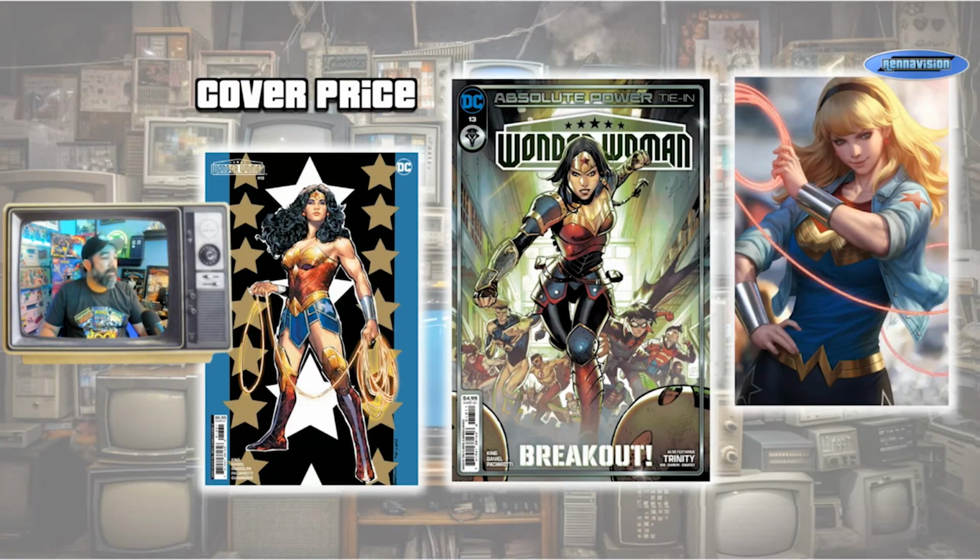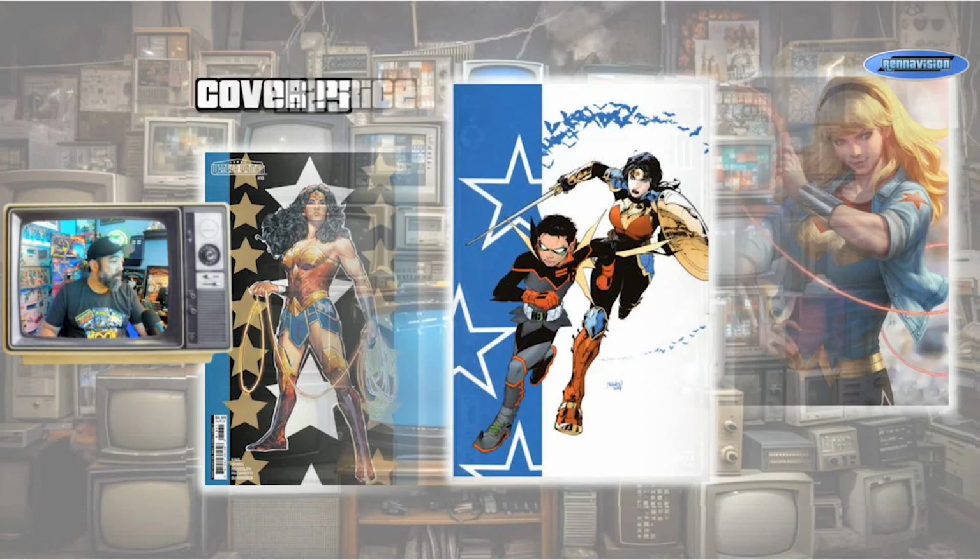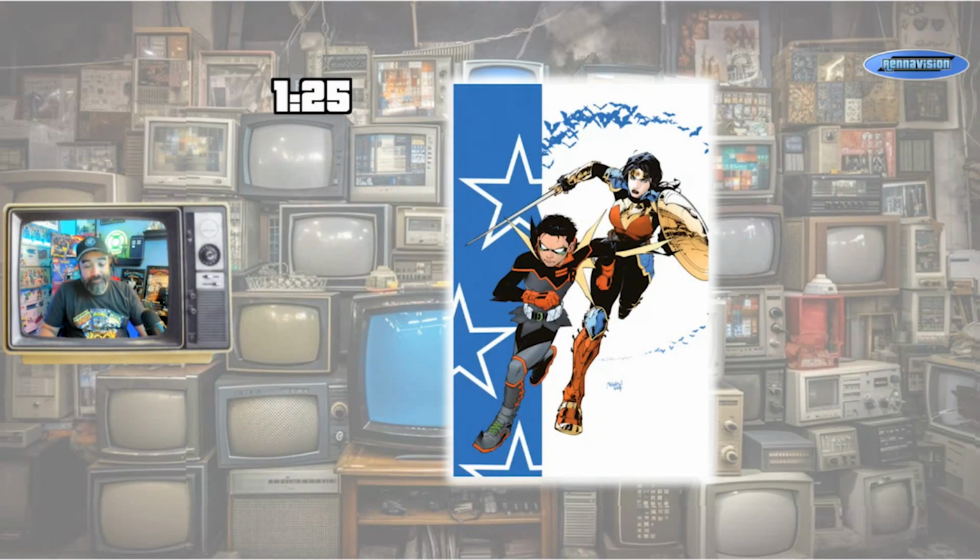And then there is a 1 in 25 with her and Damian. So pick that up if you're interested. Also, not selling for anything above ratio, so it's affordable if you want it. What else do we got here?